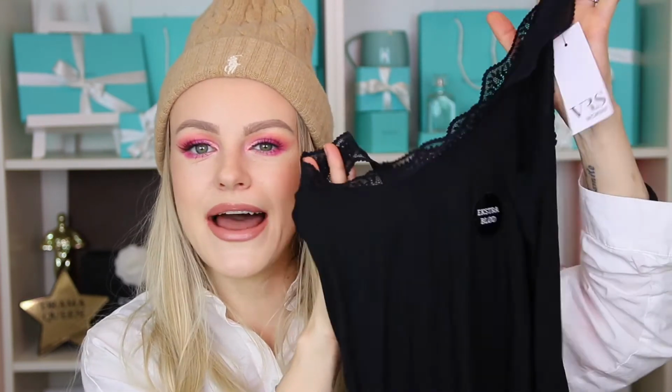I can't wait to wear these, and I can't believe it actually took me this long to grab one pair, but now I have one. I will try them out, see if I love them, and then I will go and get some more colors if they are very comfortable. So next I also just picked up a plain black top.